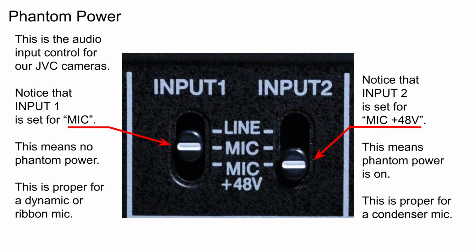Any professional piece of recording gear will supply phantom power, and it will have a way to turn it on or off. In this case, it's a physical switch on the outside of the camera. If you're working with your camera at home, it may well be a menu option to turn phantom power on or off.